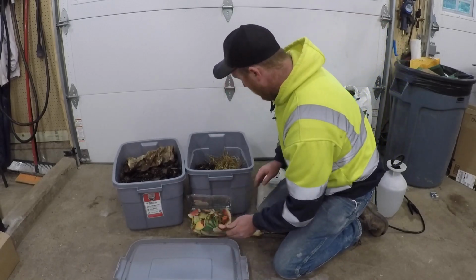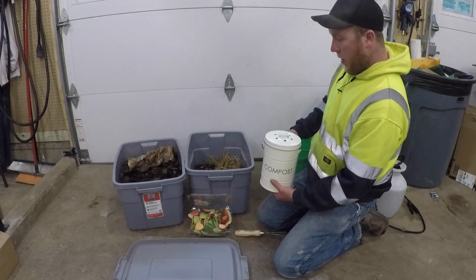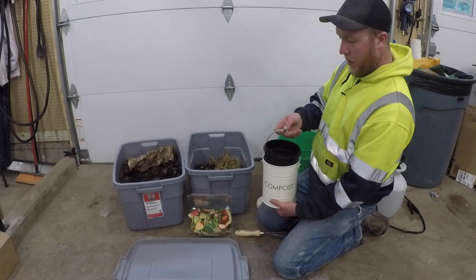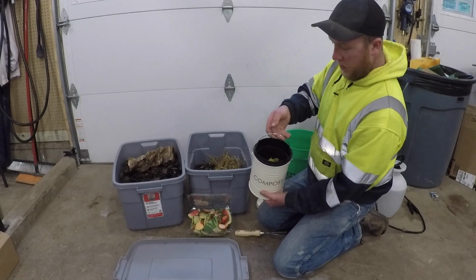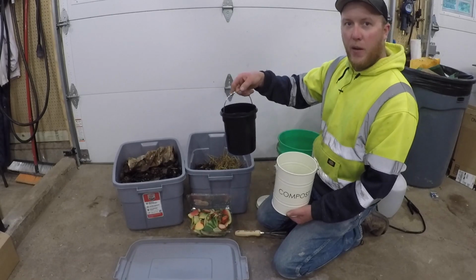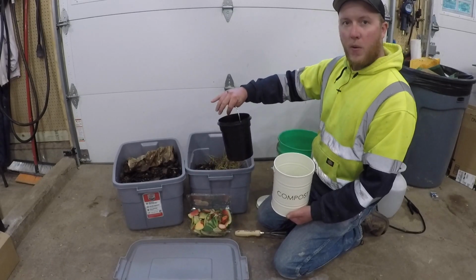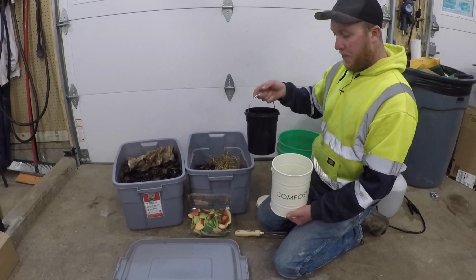And then I got this little container I keep on the counter every day. It has a little charcoal filter in there so it doesn't stink. Not that it really does anyways. All my coffee grounds every day go in here. Got a little celery, apple core. So this is typically what I feed them with. Once a week this will get filled up, and then I'll bring it downstairs and scrape back a corner on the compost bin here and feed them.